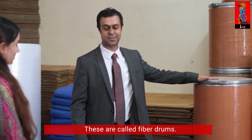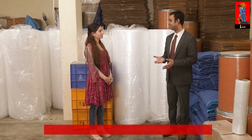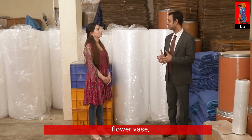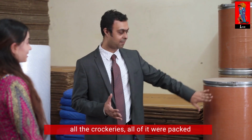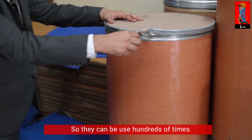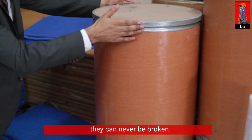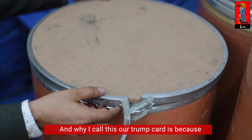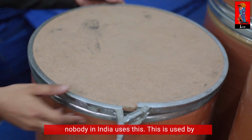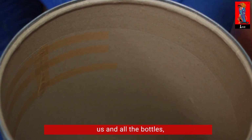These are called fiber drums. Now, this is a trump card. Your expensive flower vase and all the crockery were packed in these drums. Just see how thick they are. They can be used hundreds of times, and once packed and sealed into this, they can never be broken. Why I call it our trump card is because nobody in India uses this. All the bottles and expensive stuff go into these drums.